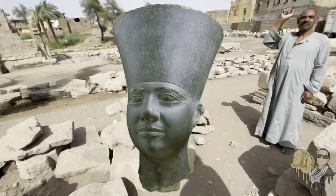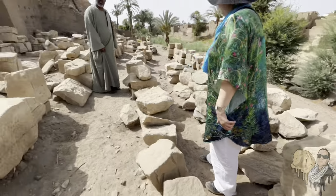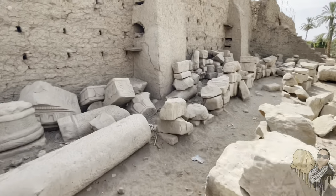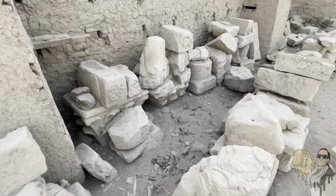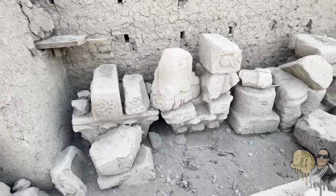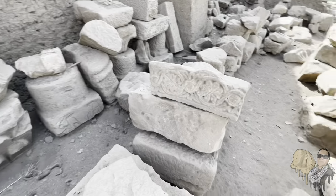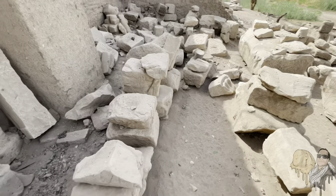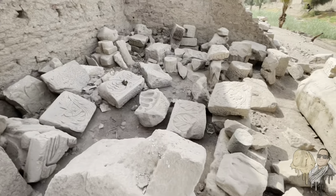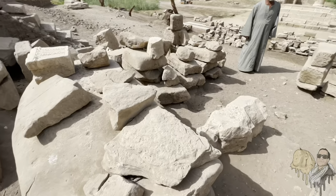Now, while the identity of his parents is uncertain, some Egyptologists believe that he may be the son of Menkaure, or Menkaure, depending on how you want to pronounce it, the pharaoh that built the third and smallest pyramid at Giza. We can't say with certainty, but we do know that there's a direct lineage between Userkaf and the 4th dynasty pharaohs. And this is the pharaoh who built a pyramid beside Djoser at Saqqara.